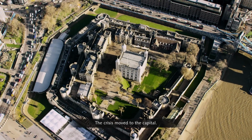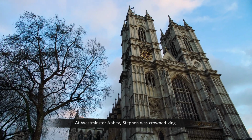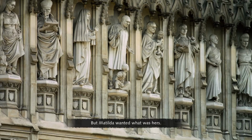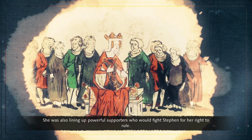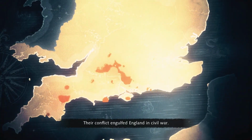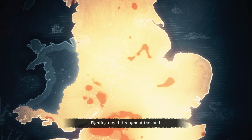The crisis moved to the capital. At Westminster Abbey, Stephen was crowned king, but Matilda wanted what was hers. She was also lining up powerful supporters who would fight Stephen for her right to rule. Their conflict engulfed England in civil war. Fighting raged throughout the land.